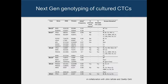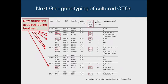Every time that we study minute amounts of tumors, the purity is not good, you have small amounts of material. Now we have basically a cell line. So this is a platform that John Iafredi and Zhong Li had established for sequencing 1,000 cancer genes in the tumor cell line versus the primary tumor. And you see lots of mutations. The interesting thing is that many of them are different from the ones that were genotyped at the time that the tumor was first diagnosed.